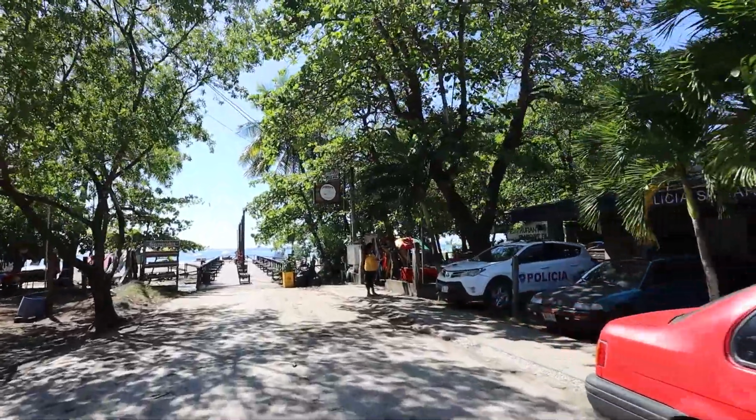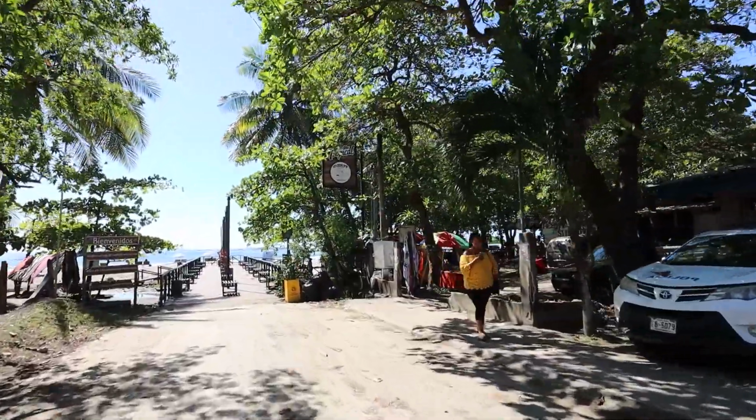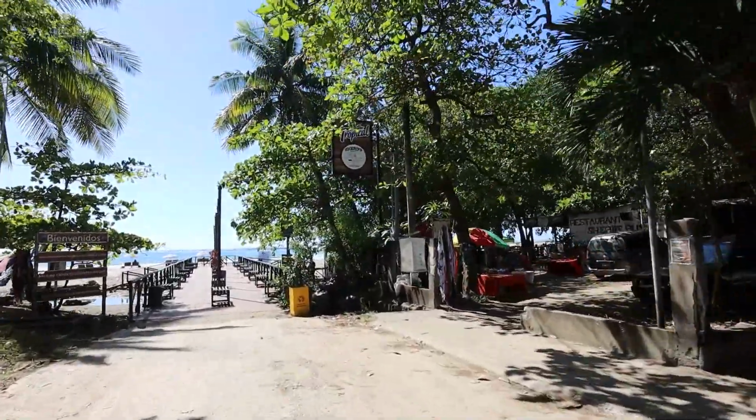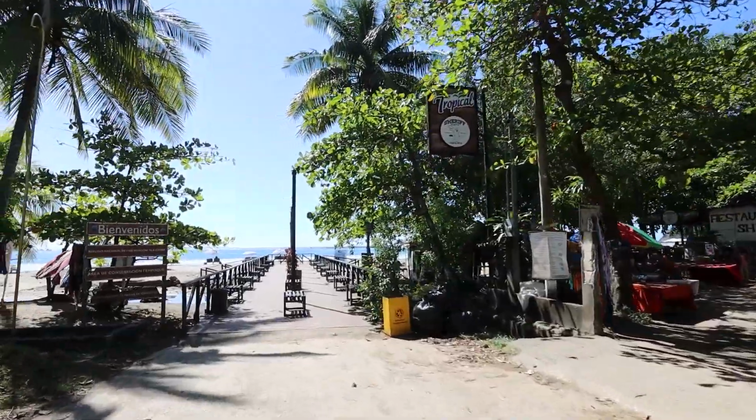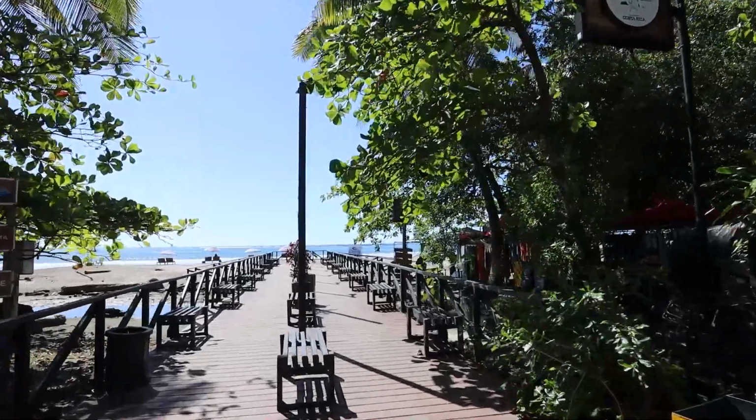You can go to some restaurants on the beach here as well, which are lined up. We're gonna do a video guiding you through Playa Samara, letting you know the different entrances and what's available in that area as far as restaurants or things with the surf, things like that. So stay tuned for that video.